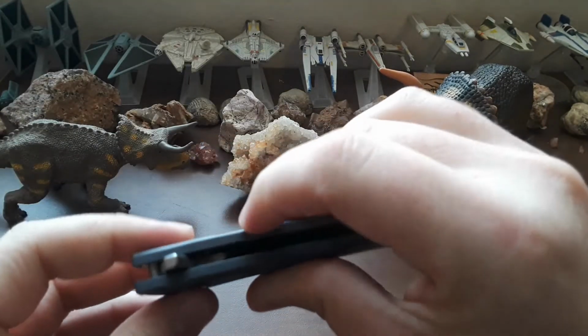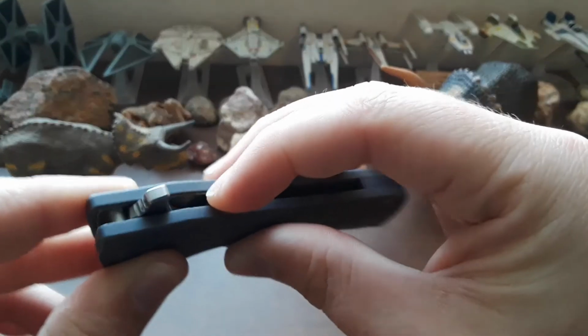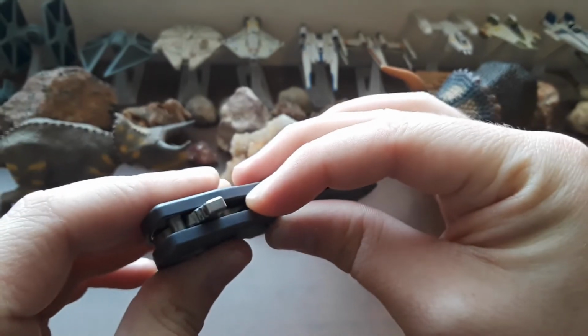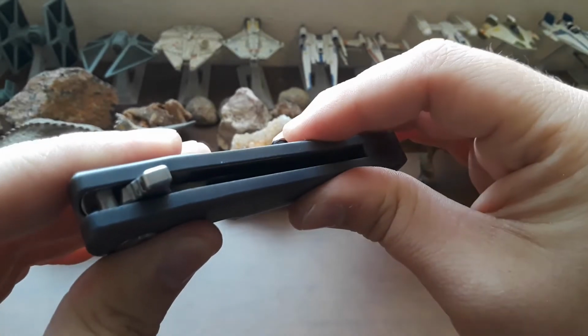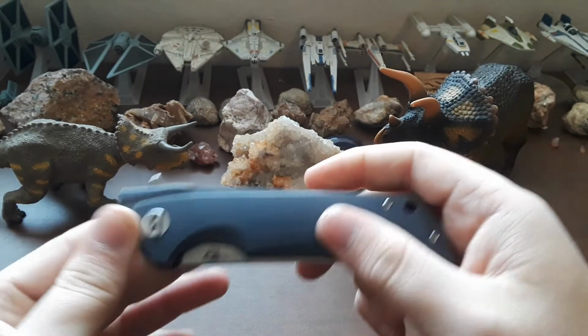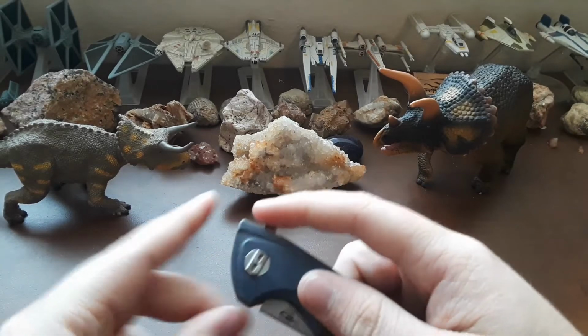Some people have complained that they can touch the edge of the knife when it's closed. I don't have huge fingers, but my finger's a little bit fat, and if I really try, I can just barely get my nail to rub against the edge. I don't think it's an issue. You won't cut yourself when you flip it, unless you have really, really narrow fingers. But yeah, just a really great knife.